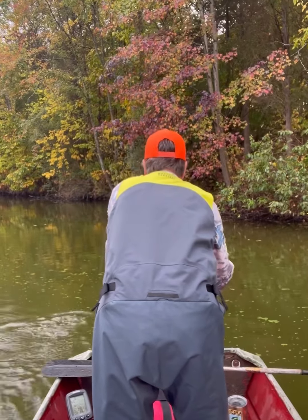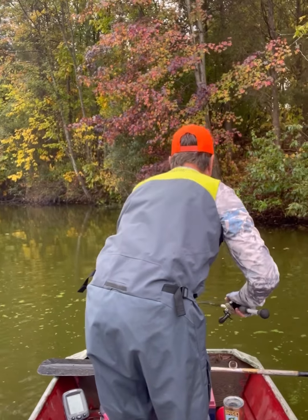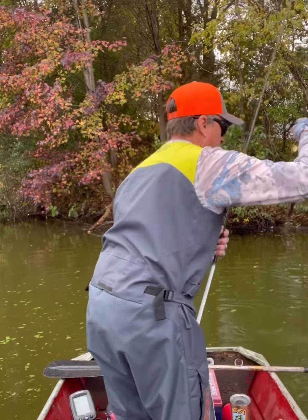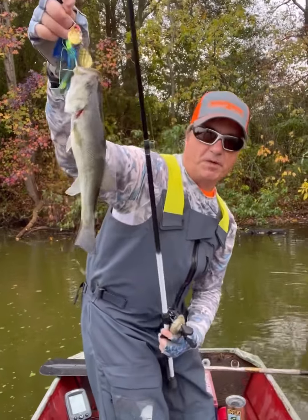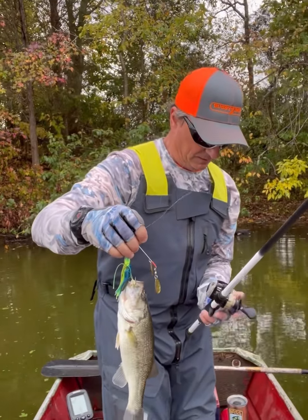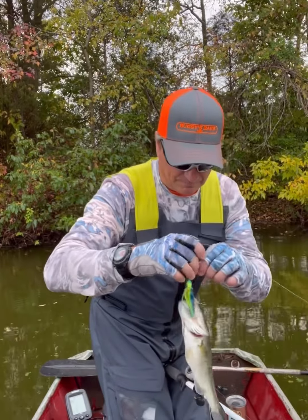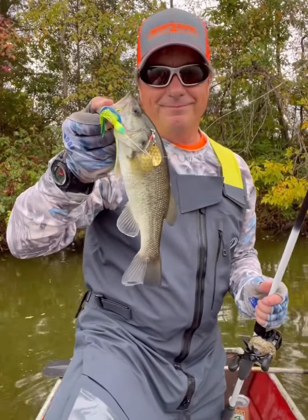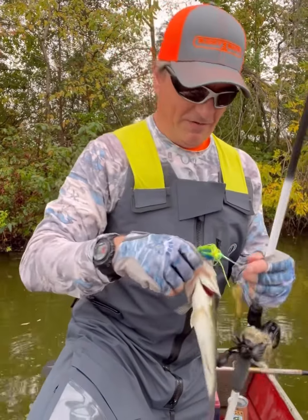Come right off the end of that log. Not a very big one, but we'll take him. Now he's hung up. There we go. Finally got one this morning on a spinnerbait. This old school Strike King spinnerbait that I was using last weekend at the farm pond. Not very big, but it's a start.